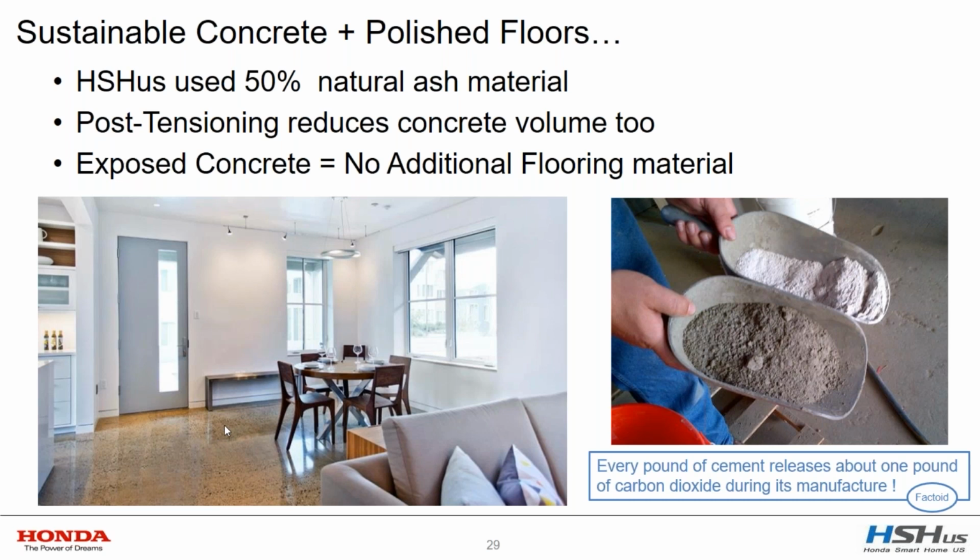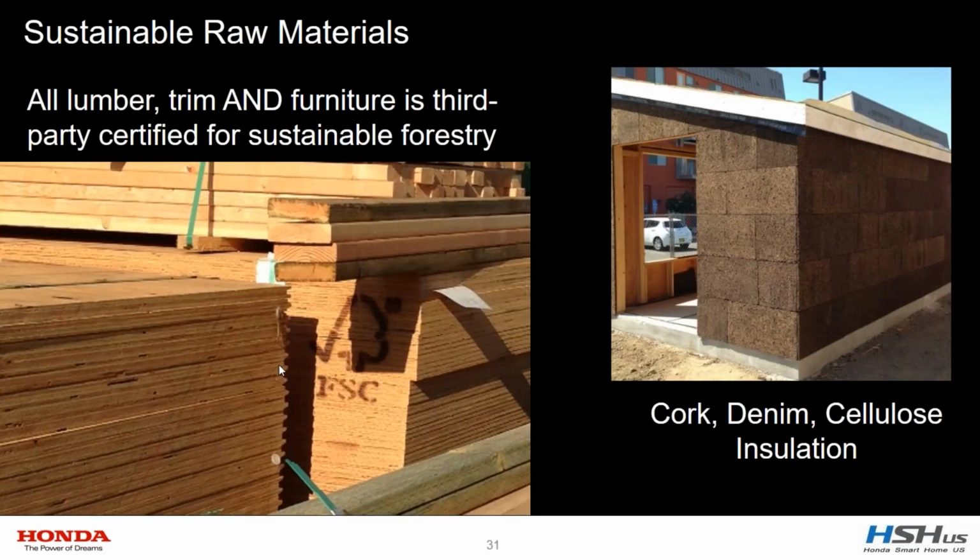And then what you'll see here on the side is, this is actually our structural slab. It's exposed and it's polished. And the reason for us to polish that was two things. One is it helps our HVAC system work more efficiently because we don't have any floor coverings. And because we don't have floor coverings, we didn't have to go out and consume more materials. And we just have this beautiful slab exposed.